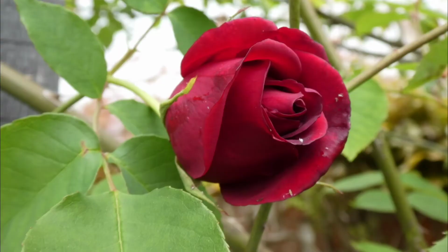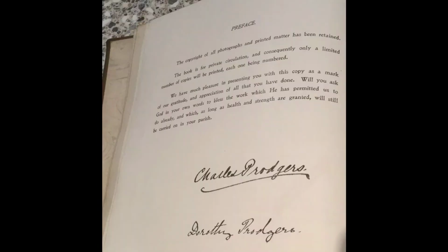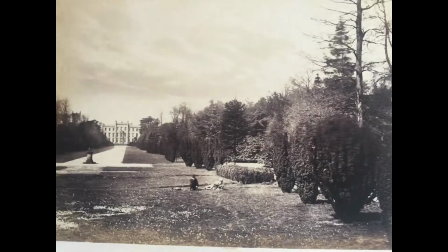These next pictures were sent to me by Sandra, a member of the Friends of Elvaston Castle Facebook group. This is a book. I have a copy of this book. It's on St. Bartholomew's, and in it is a picture of Jean-Marie and William Thomas's son, Gerald. These pictures are of what the grounds looked like when they would have been there in the 1880s and 90s. This is what the inside of the castle looked like when they were there.